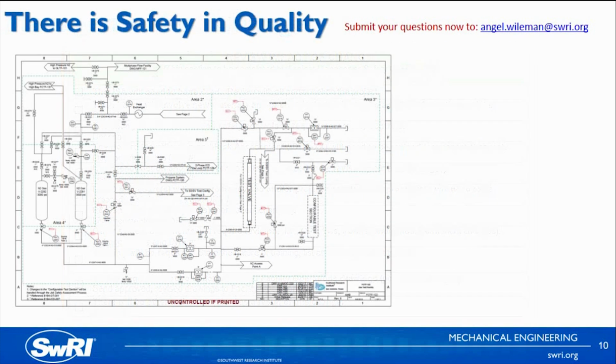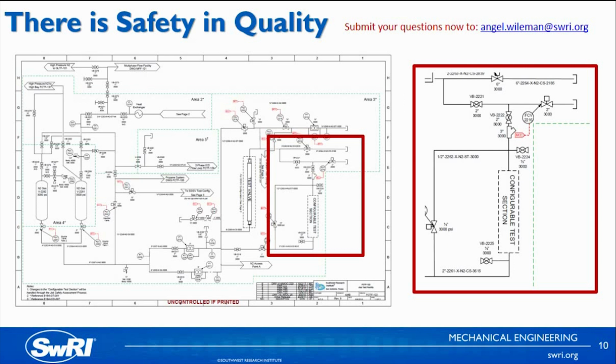Let's look at the piping and instrumentation diagram for the gas test facility, which we've seen in the photo. Each component is labeled with a unique designator and pressure rating, and there's also a line size. So let's consider a case where we need to test a valve that's only rated to 2,000 psi instead of the 3,000 psi, which is the system's maximum operating pressure. The valve would be connected to the piping in the configurable test section, which we can see a little closer here.